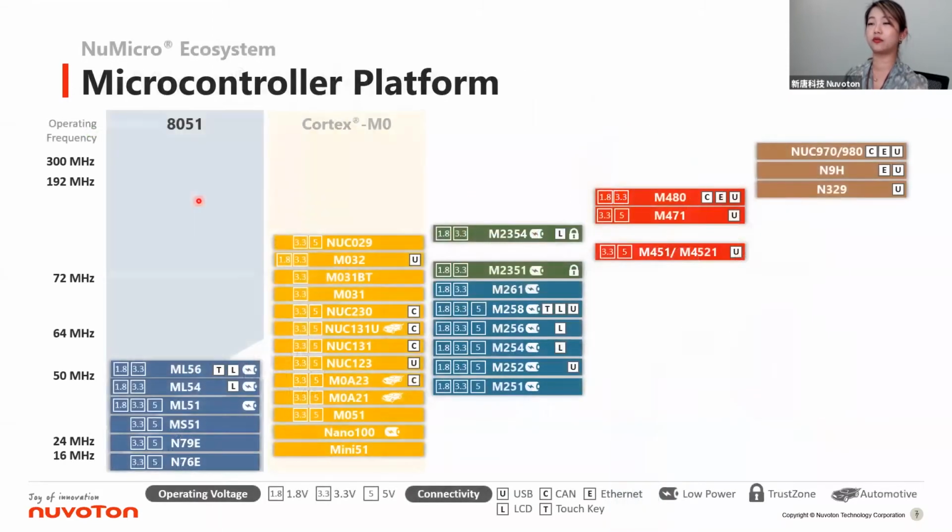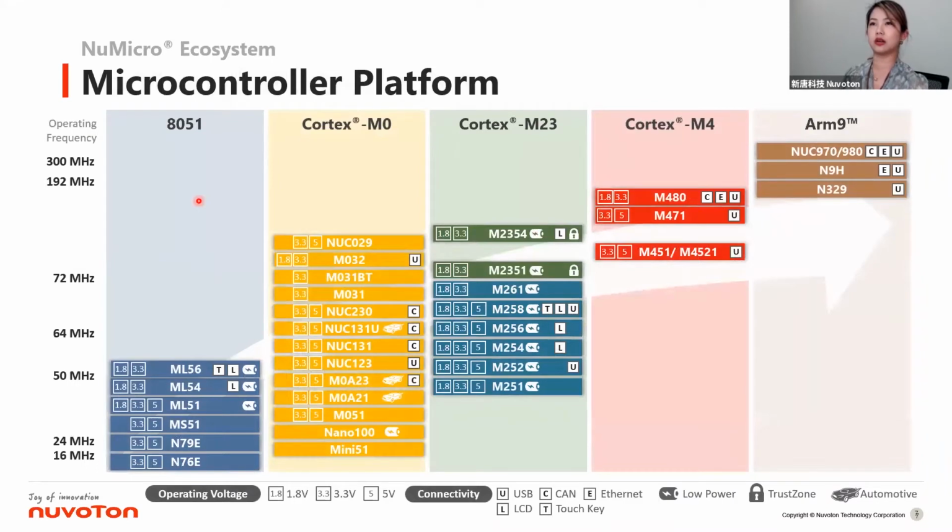Okay, let's see our overall platform. This is the overall microcontroller family in Nuvoton. The overall products come up to 1,000 part numbers in Nuvoton's product line. Based on different kinds of cores, we support different kinds of microcontrollers. The first one is the 8051 entry level, and we also have the M0, which is a much more comprehensive platform from Nuvoton. And then we have the M23 core.